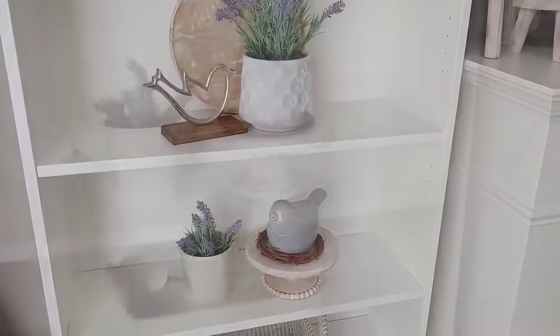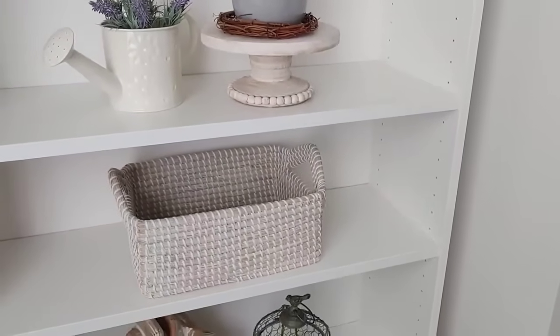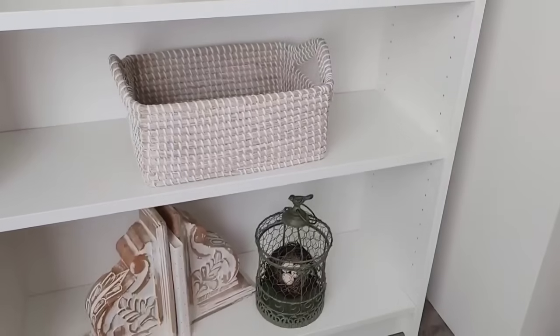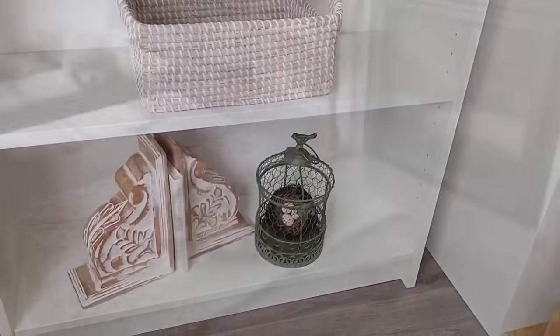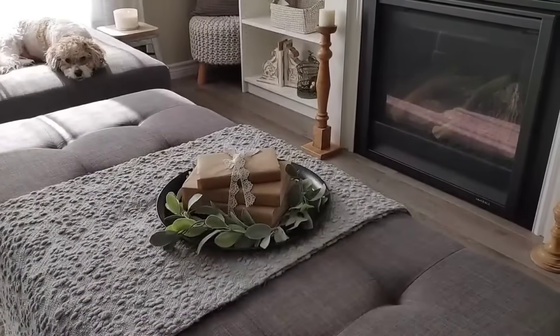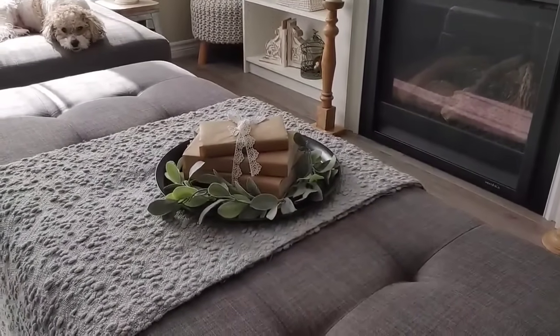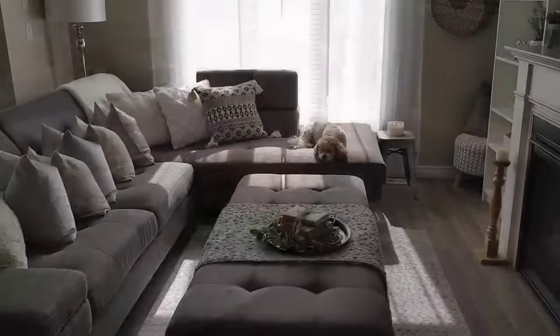And that cute little watering can was from Dollarama also this year, so they had quite a few really cute decor pieces, and for the price, I couldn't resist them. In the middle here, I just added a simple book stack and just tied some pretty ribbon around it, and I love the look of that.